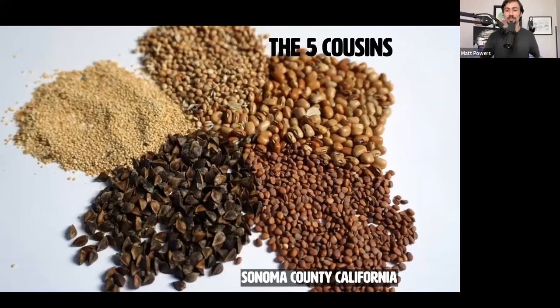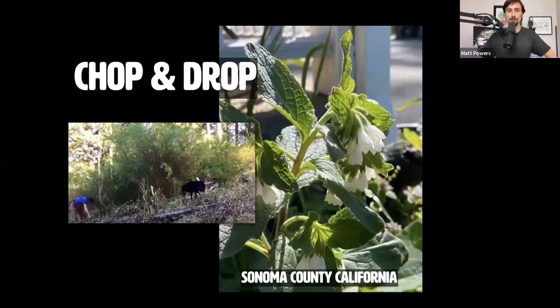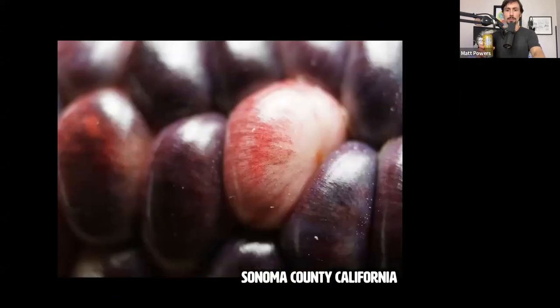Sonoma. And I got into doing 5 cousins, a lot more inoculation, a lot more chop and drop. We chop and drop acres on this site. Lots of comfrey, lots of biochar and bone char. We started doing rock dust at that point. And that's some of the purple corn I was working with there. I created that. I love how it's like lipstick almost.